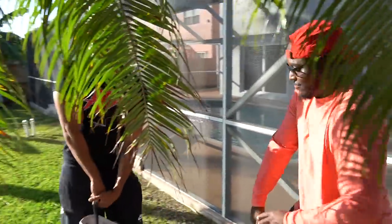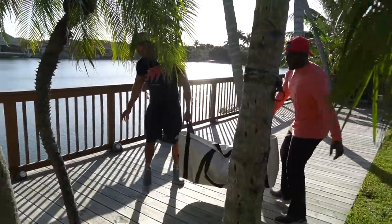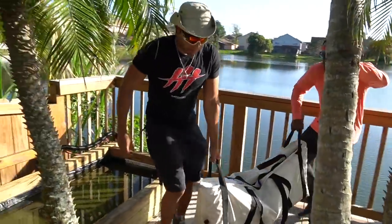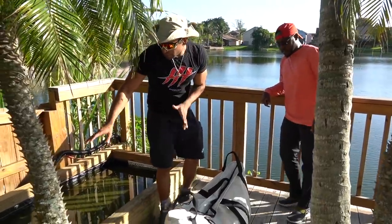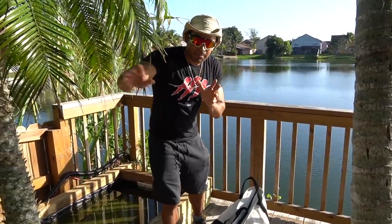All righty, guys. So we have this massive PACU. We're gonna look at him one more time all together, guys, so you can see the difference of what he looked like before and what he looks like now after a couple treatments with that Melafix. Let's go ahead and take him. We're just gonna put him in the shallow water spot for just a moment, check him out, and then put him in that deeper pond.